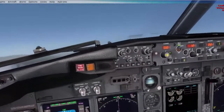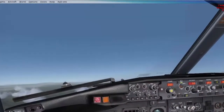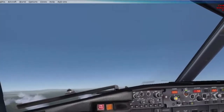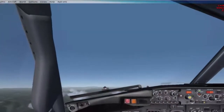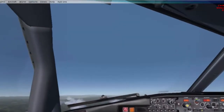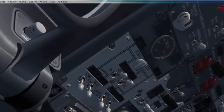We're about to turn the seatbelt sign off, and then we'll be ready to turn it on just in case we get more turbulence, which I'm expecting because we're getting it down there. So we're going to turn our seatbelt sign off, and let's let the attendants know they can go on with the serving of food.